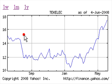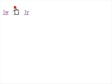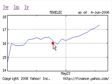This is our final candidate. I'd have to do a little more research on it. It's interesting because the stock has come down, really traded around a tight trading range at that $12 level, and recently it has taken off. Look at this move here, very, very strong, from $12 up to almost $18. The 1 month chart shows a very steady increase in price.